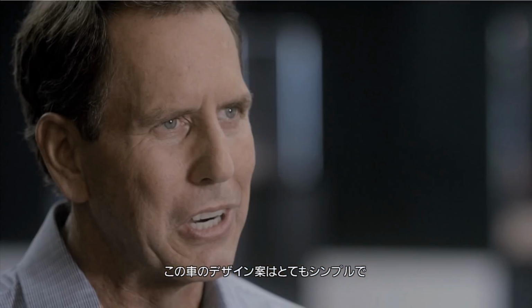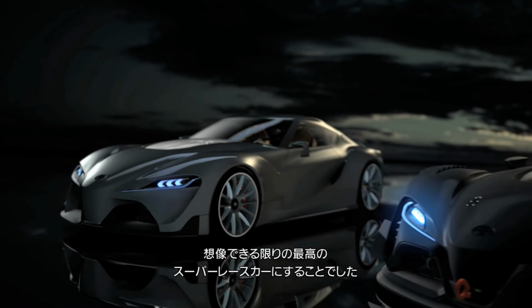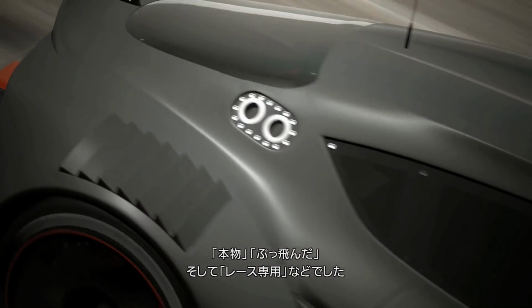The design brief for this car was very simple. Take the FT1 concept car and turn it into the most super race car you could imagine. When we started the project, some of the key words that came to mind were sexy, authentic, outrageous, track built.